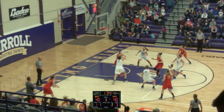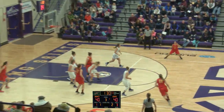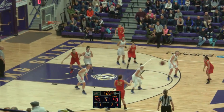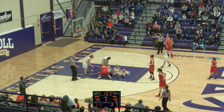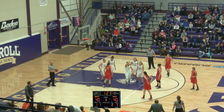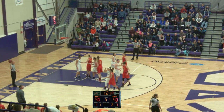The Dinos bringing up the court. Hand on the ball by the Saints. The Saints have been doing a great job of getting their hand on the ball and causing deflections and turnovers, although the Dinos have been playing very well the last couple minutes. And there's a jump ball in the center of the court. Pasta and Solomon going after that ball. Possession goes to Calgary. There's a minute left in the quarter.